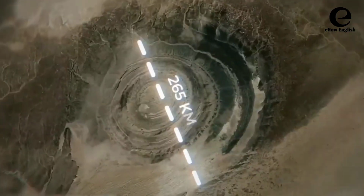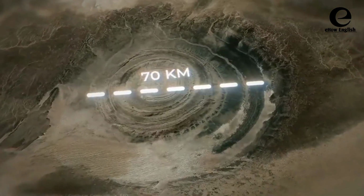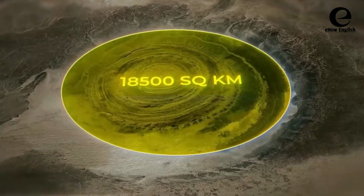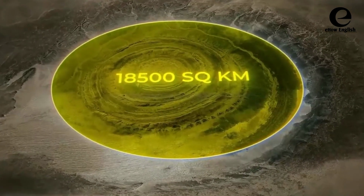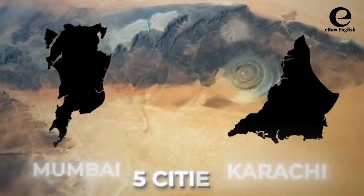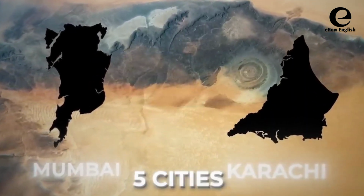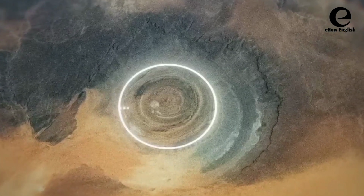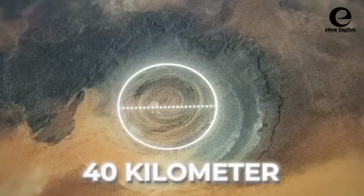Viewers, the length of this eye is 265 kilometers and the width is 70 kilometers. Its total area is also greater than 18,500 square kilometers. That is, 30 cities like Mumbai and 5 cities like Karachi can easily fit in it, while its pupil, which is in a perfect round shape, is 40 kilometers in diameter.